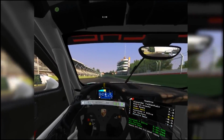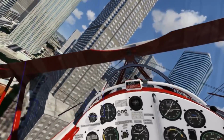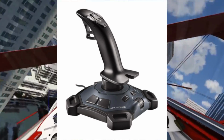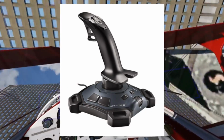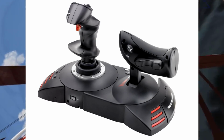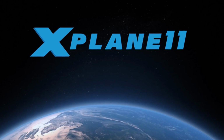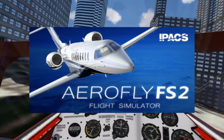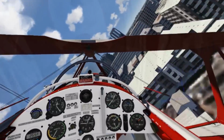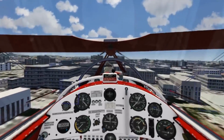Now, if you do still want to be a lonely airboat driver, a nice thing with flight simulators is that you can just pick up a cheapo joystick, for example, the Logitech Attack 3D joystick for sort of £15, or you can get one of the Thrustmaster budget Hotas for 30 quid. Combine that with something like DCS, X-Plane 11, Aerofly 2, or any of the other simulators on the market, some of which are free to play or only require you to buy one or two aircraft, and you've got a really good VR flying experience for under £50.